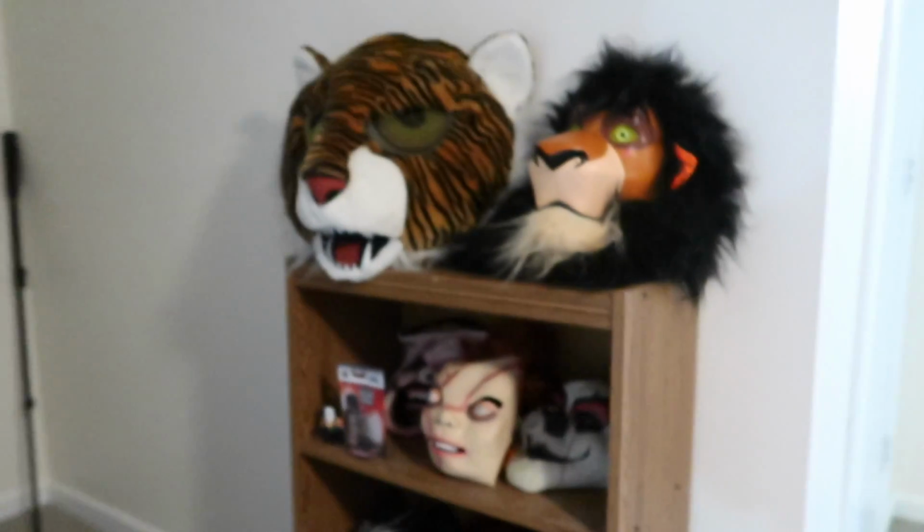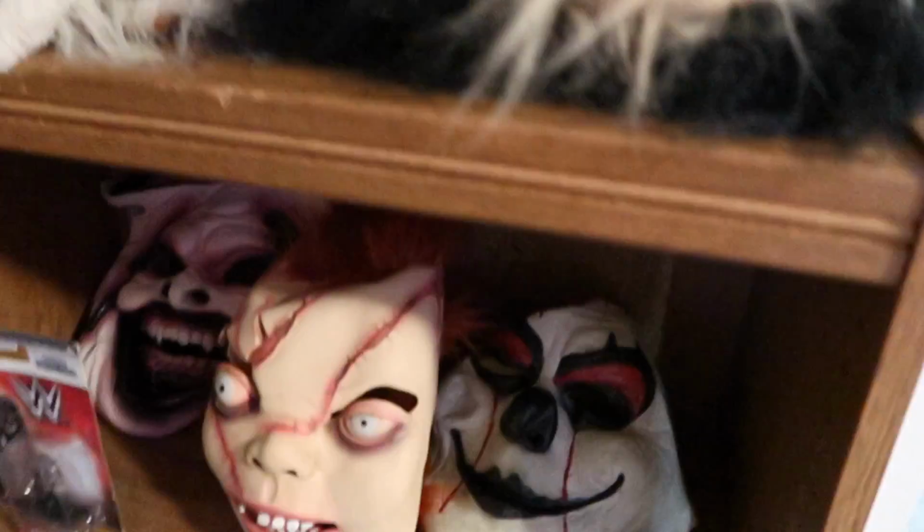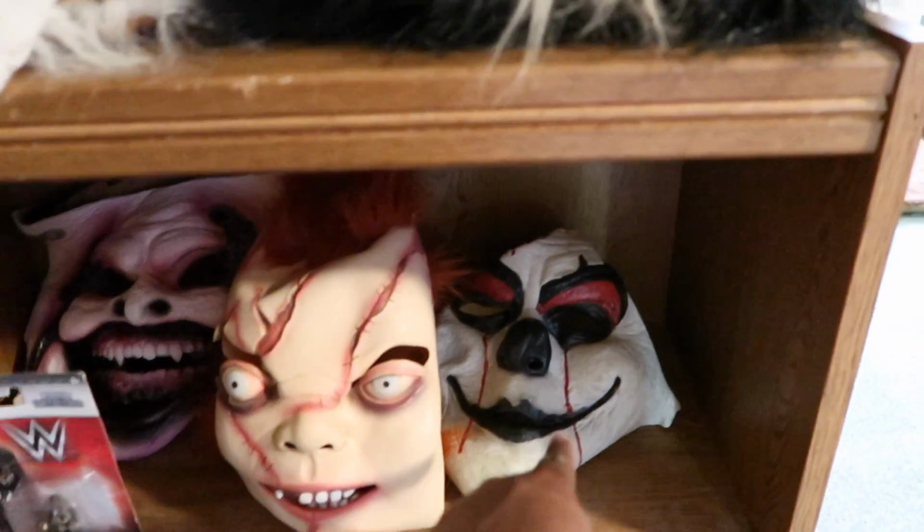But let's get over here. Over here we have my masks. We have the Tiger mask, the Scar mask. I call this one quarter size. Chucky, the Fiend. I have a little Demon Finn Balor right here. Sting, Black Panther, Bam Bam, Willow, and then the collector's edition right here. Got my laptop right here. This is my little editing setup. This is stuff that I'm gonna put up somewhere. I'm not sure where yet.